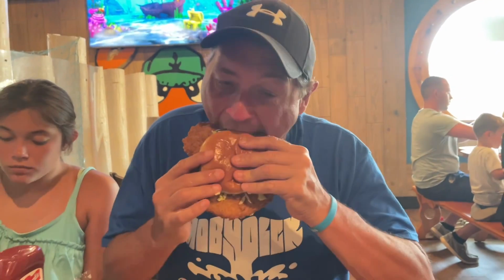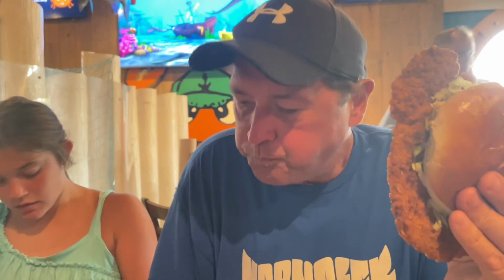But I'm gonna go ahead, and actually it's pretty economical. You get this for $14, comes with fries. So it's actually the most economic thing on the menu. So here we go. Mmm. You notice the double snapping turtle, patented move. That's very tasty.